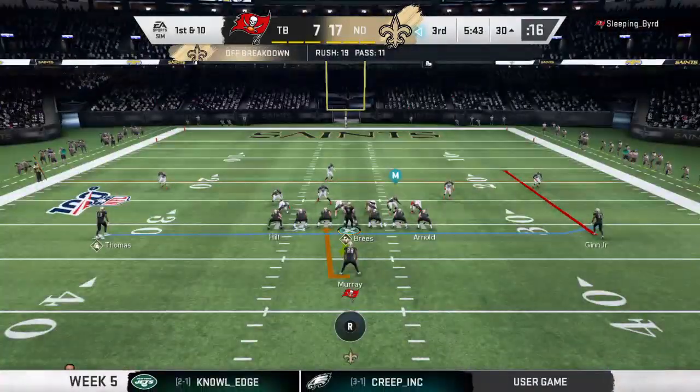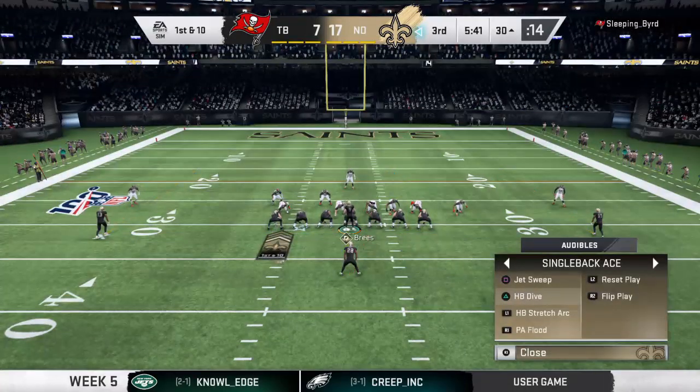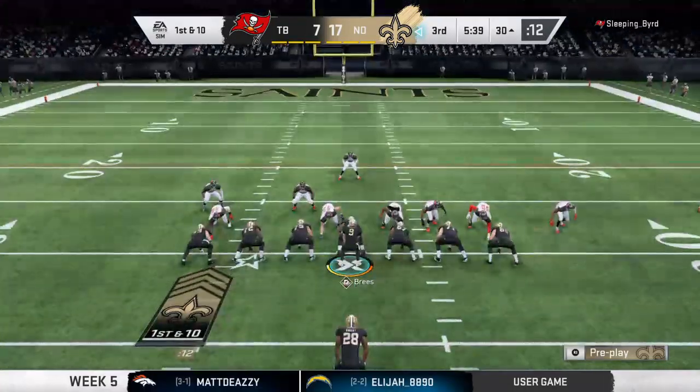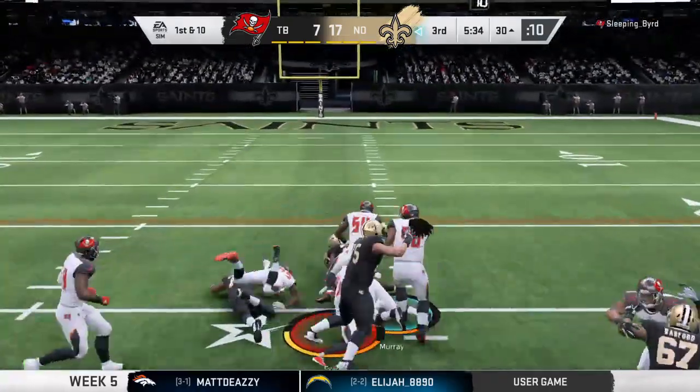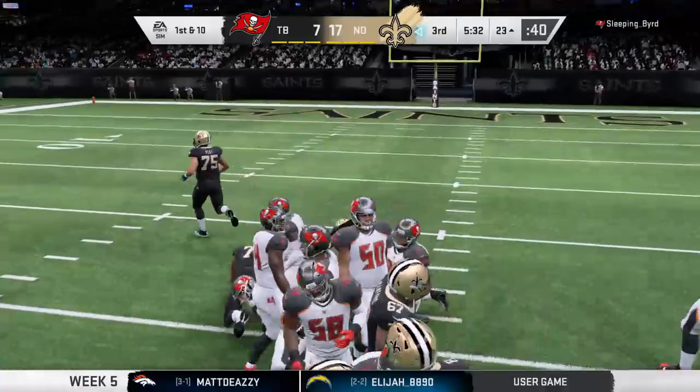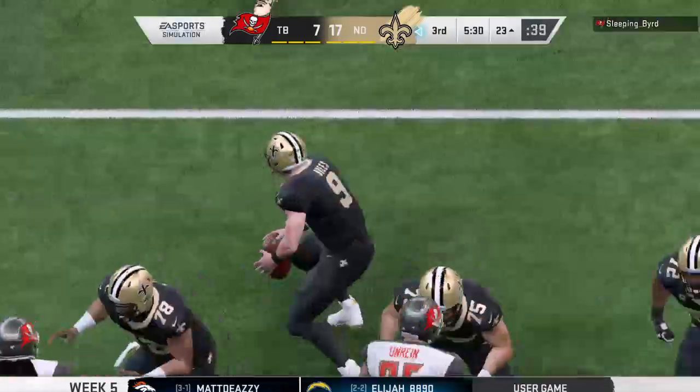So first and 10 now from the 30. Nah, nah, what happened? So, you know the Edmond brothers? There's like 3 of them in the league. Again, this is in the NFL. A 6-yard pickup, though. And this is what happened to me. 2nd and 4.